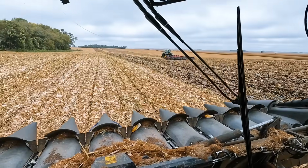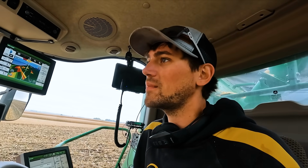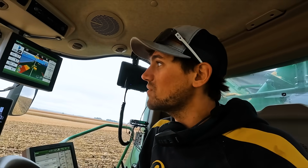So I believe that is a 475 horsepower tractor, and it's a Salford 5200 that it's 25 feet. Well, it's doing pretty good. Our 600 will get her up to 10 miles an hour, but obviously it's got more horsepower. But so far, working good.